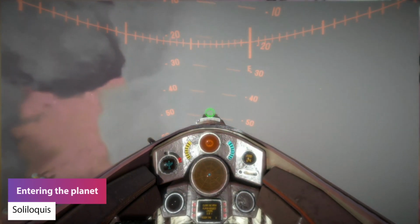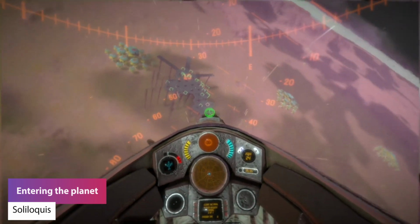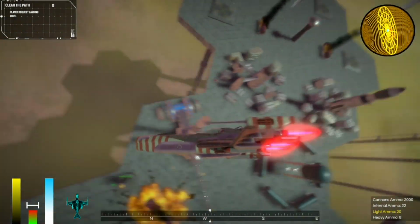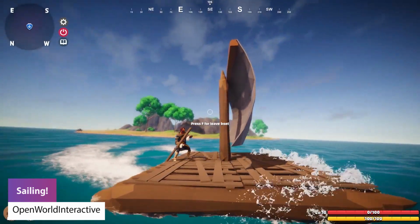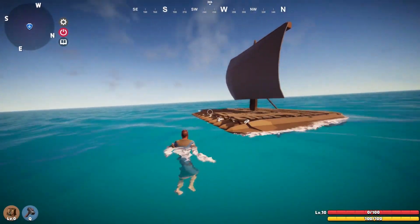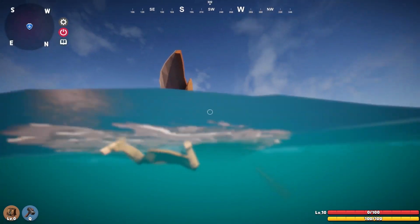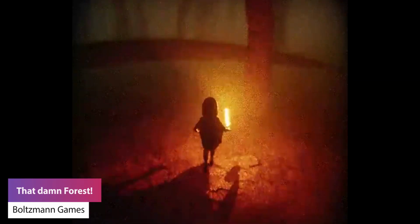User Soliloquis has got a really awesome Entering a Planet. Open World Interactive has got their new sailing mechanics. Boltzmann games when the forest is more of a nuisance than anything else.